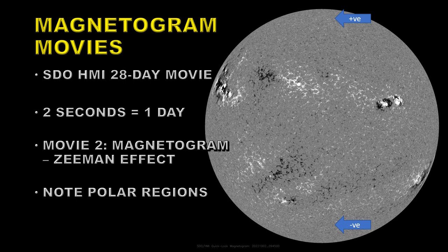And the thing to note here are the two polar regions. In the north, you can see that the polar region is more white, so that means that the north polar region is positive. In the south, it is negative. And it's how these evolve through the coming years that tells us where we are in the solar cycle. When these fields disappear, then we're at near or at solar maximum.